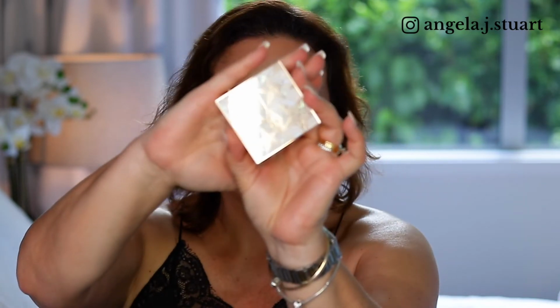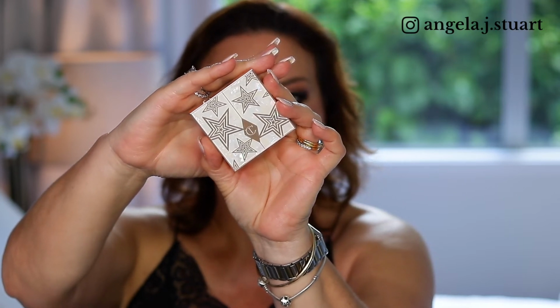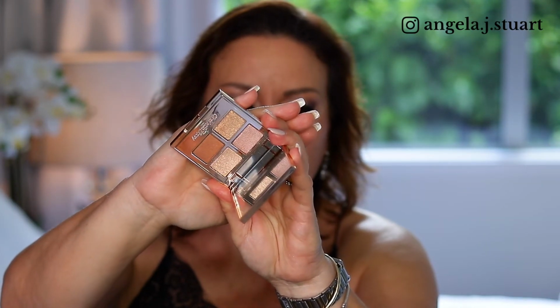Another palette I picked up, Charlotte Tilbury. She's all over the show, man. This beautiful holiday palette that I picked up, it's the Luxury Palette of Pearls in Celestial Pearl. I do have a video for this. I'll leave a link for you. Love it. Love it, love it, love it. I loved Star Aura when it came out last year, and I love this. It's just ethereally beautiful, and it's hard to muck an eye look up with this palette.